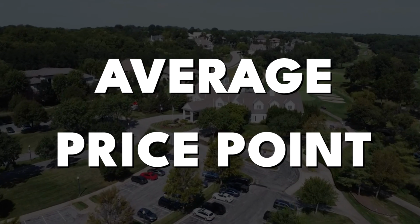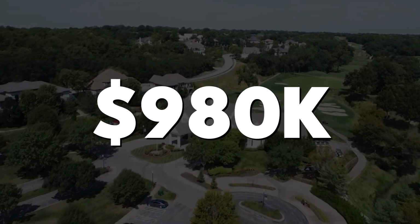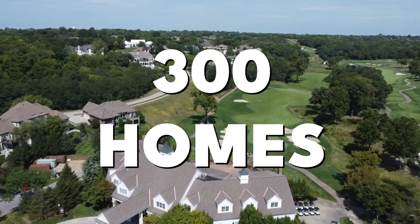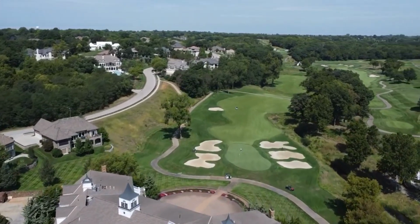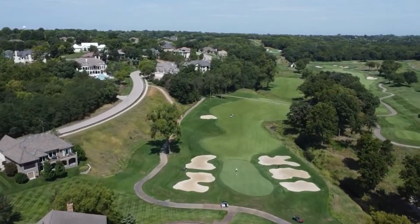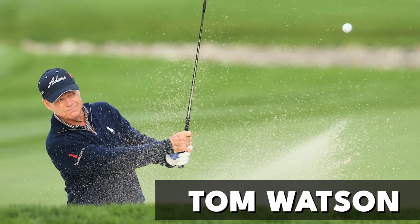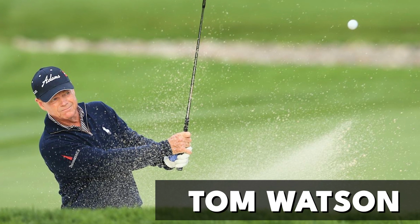Yeah, this is going to be a little bit more exclusive type neighborhood simply because of the price point. Last year, the average price point was about $980,000. Much smaller community, only about 300 homes, depending on which part of the National you include. But very, very nice facilities. It is a Tom Watson design. Tom Watson is a KC native. He's a good golfer, if you've ever heard of him.